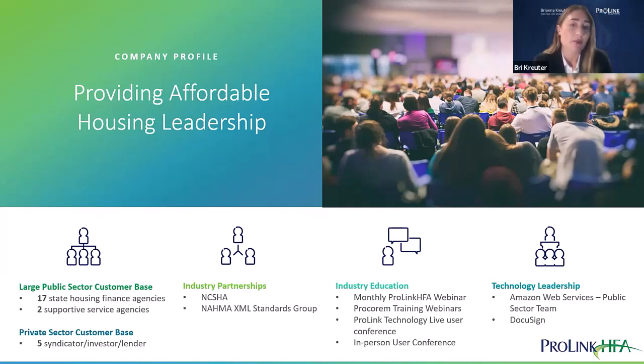The NAMA XML Standards Group is another organization, another committee that we're heavily involved in, which is that standard XML that is pulled out of many property management tools. So ProLink, we sit on a committee called NAMA that helps to manage those requirements and align the needs of our state agencies with the data available in those property management tools, so that as changes happen, such as average income test, and new data is required, those fields are added to that XML standard and we can pull that data in and make that a more automated process for those property managers and our state agencies during compliance. So that's something that's an ongoing effort on everybody's side involved in that group.